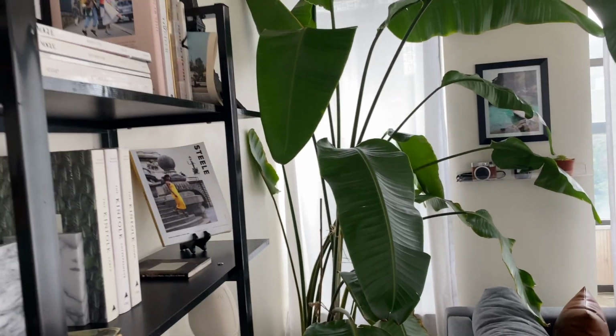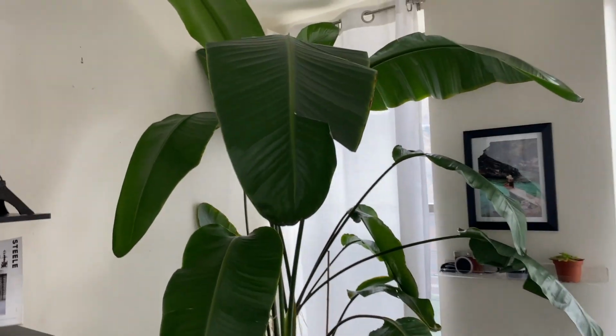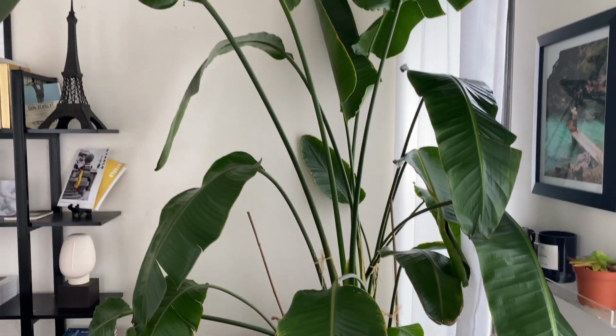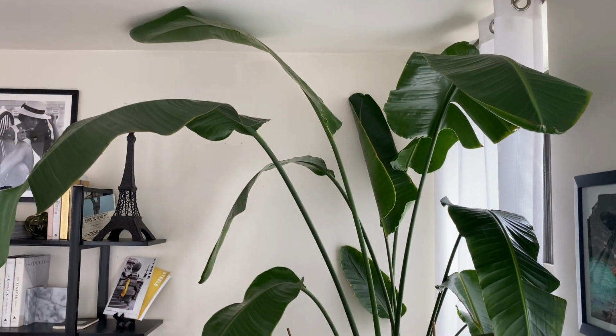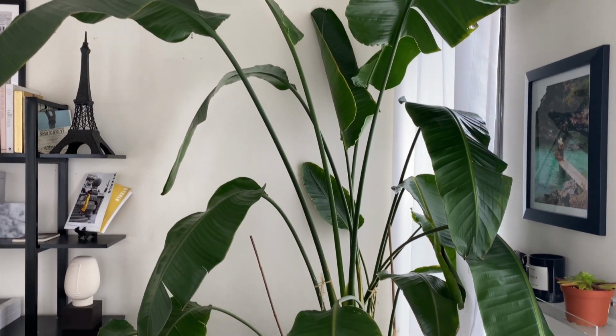Now let's get into my plant, because I get a lot of questions about this huge white bird of paradise plant. So her name is Amelia. She is a white bird of paradise. When I first got her, she was teeny tiny, okay?